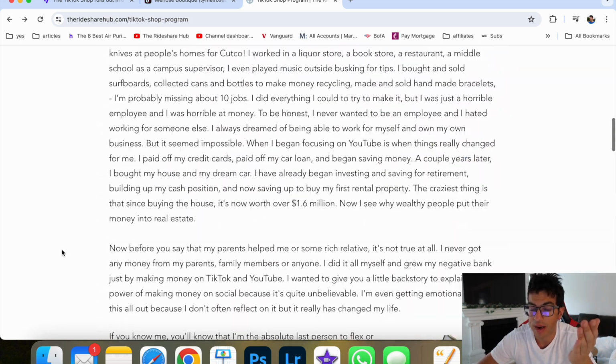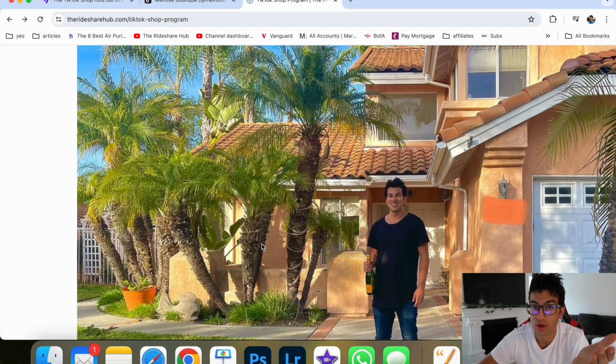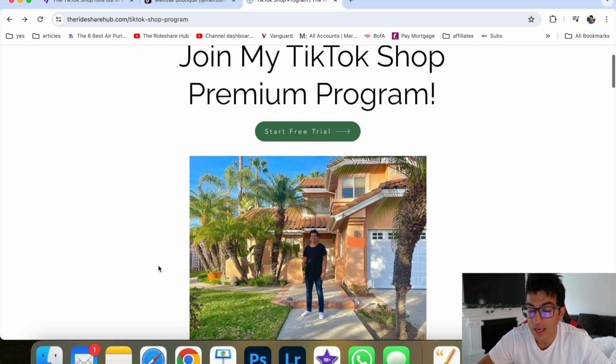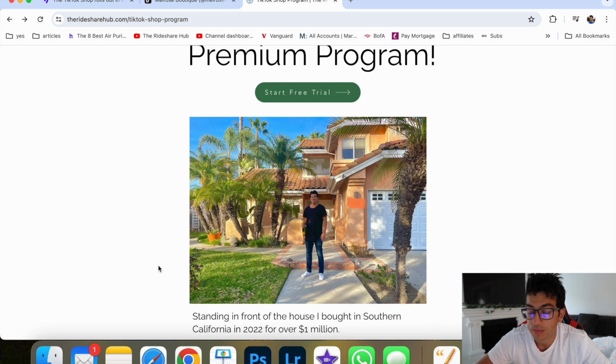I literally was able to buy my dream house doing social media, doing YouTube and TikTok. Mainly YouTube and TikTok, just to be honest, guys, are my main hustles right now. And I quit my job 5 years ago. I paid off all my credit card debt. I paid off all my car debt. I bought a house. My life has changed because I didn't grow up with any money. I actually grew up with negative dollars. I kept hitting those overdraft fees. So doing YouTube and TikTok changed my life.